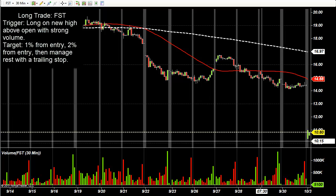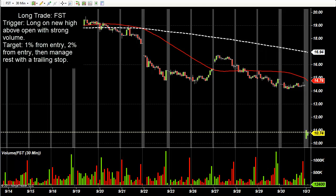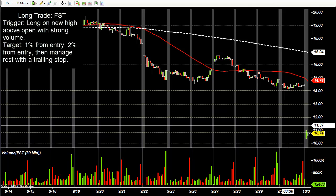Start with half position. Wait for a pullback. See if you get a higher low or a hold of the low of the day, and then a move higher. Add your second half. First profit target is going to be about 11 cents from your average entry. Second profit target is going to be 22 cents. Watch this $12 mark for resistance, 13 and then 14. So there's quite a bit of money in this trade.